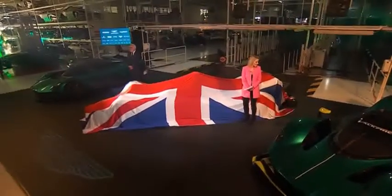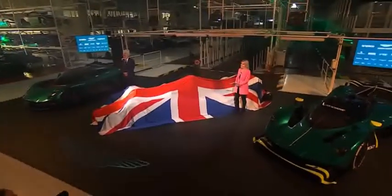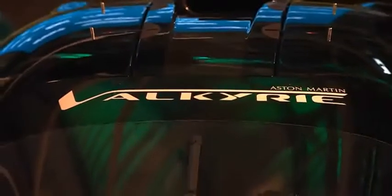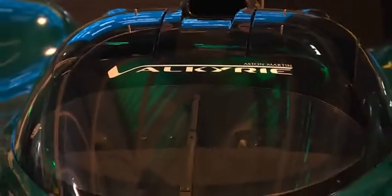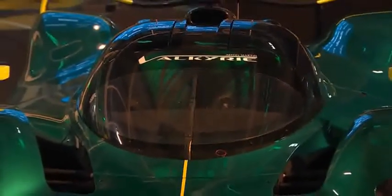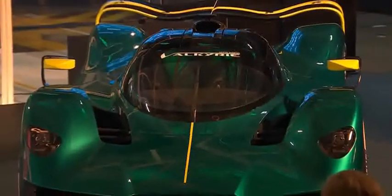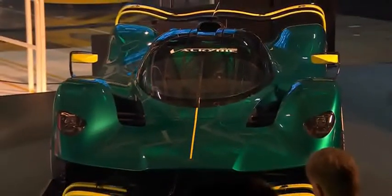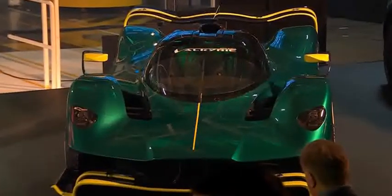Finally, there's the Valkyrie AMR Pro, the ultimate no-rules hypercar. This is what happens when you're unconstrained by racing regulations or registration for road use. The AMR Pro is a step beyond the original Valkyrie, a car intended for the racetrack with performance approaching that of a Formula One car, a truly fantastic machine.